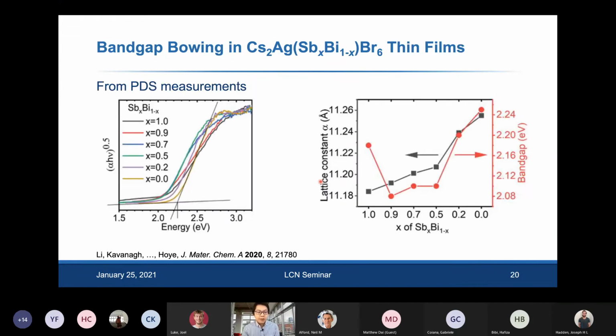So we then looked at the band gap, and we did that using photothermal deflection spectroscopy measurements, which allows us to have much better sensitivity in the near band edge region. So we make a Tauc plot, using the exponent of 0.5 because these materials have an indirect band gap. And what we saw that was really interesting is that the mixed alloys have a much smaller band gap. And that's consistent with what we saw visually in these films.